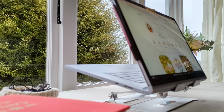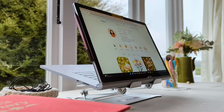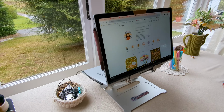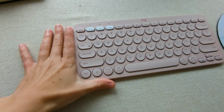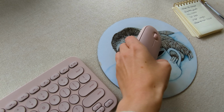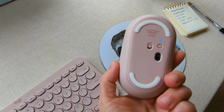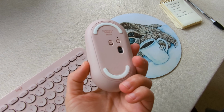I mostly use it with the screen flipped around and sitting on my laptop stand so I can have the screen raised and closer to eye level. It doesn't really matter that I can't access the keyboard this way because I have a wireless mouse and keyboard anyway. So I just bought myself this matching mouse and keyboard set a couple of months ago, and I got the Logitech K380 and the Pebble mouse to go with it.